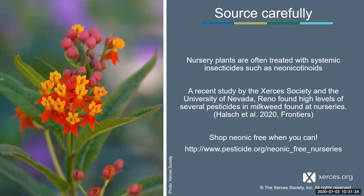And Xerces will have guidance coming out for consumers to approach nurseries and ask the right questions, and that should be coming out in the next few months. So check back to our website in the future. We're hoping to really start to do a better job of empowering consumers to ask questions and make sure that what they're getting is safe for the butterflies that they bought them to support.